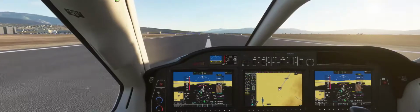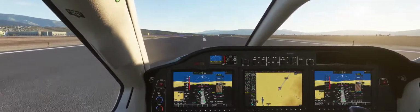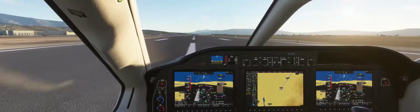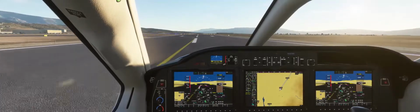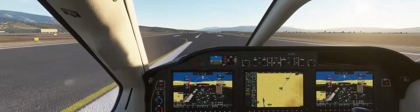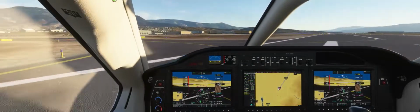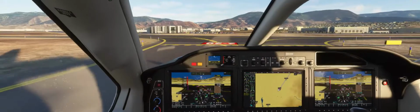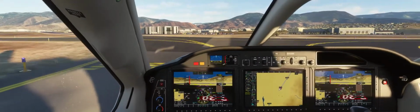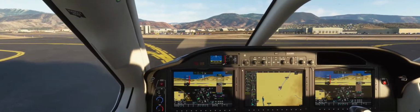We'll have to make our turn ourselves here. There is a tower at this airport, according to my information, but it operates from sunrise to sunset. But I didn't hear any helpful information from the tower, that is. So I'll draw certain inferences from that.